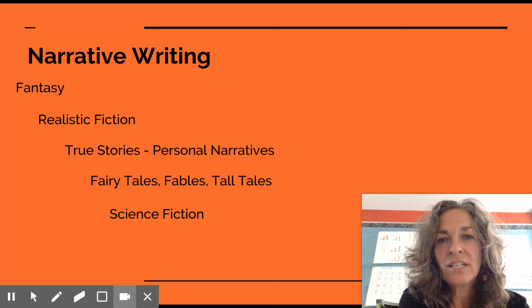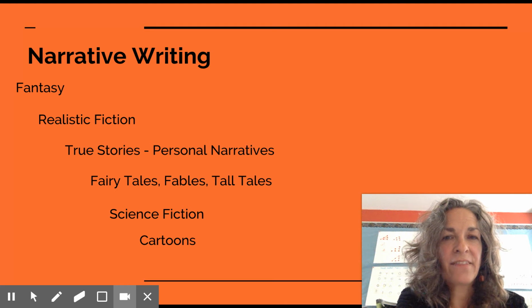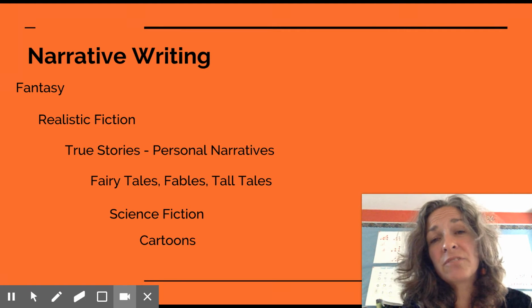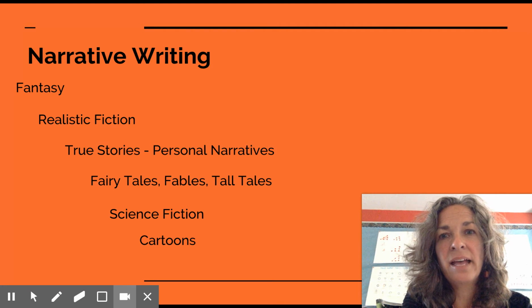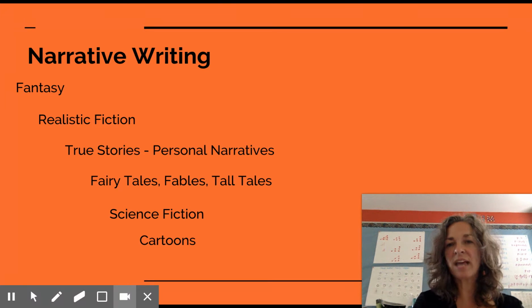So another kind of writing that a lot of us feel isn't legitimate, and they don't want their kids to read or write, is cartoons. And actually, cartoons can be really powerful ways to get your children to write. They might not even have words. It might just be a long strip of paper like this, and you break it up into squares and just have your child illustrate it.